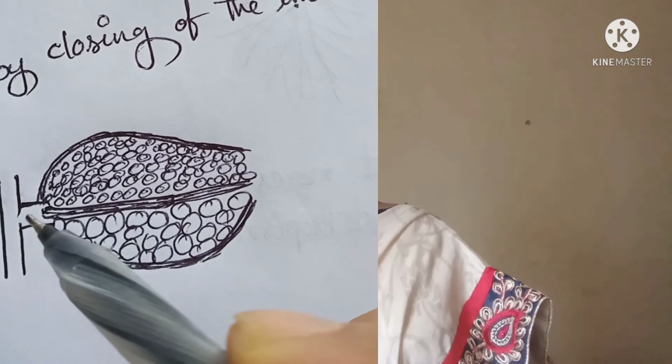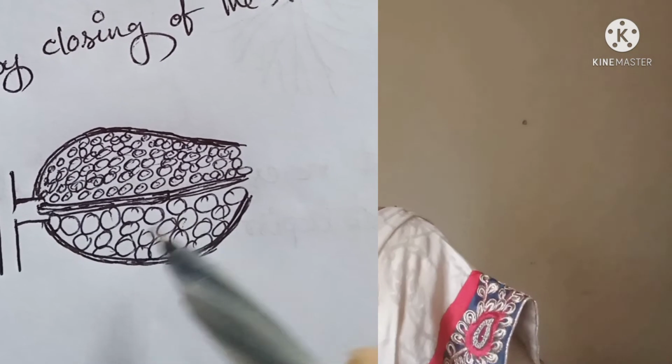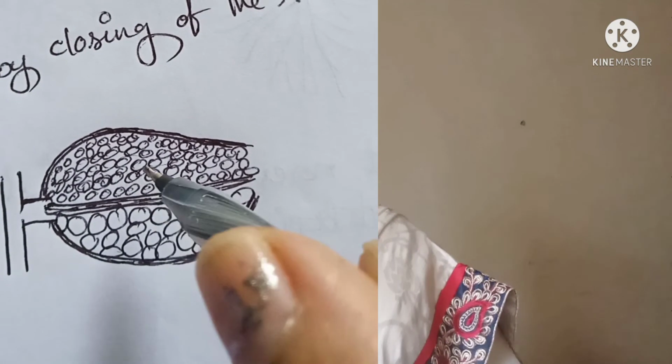The two sides of the pulvinus show different types of cellular organization, of which the lower half consists of thin-walled, loosely arranged parenchyma cells with large intercellular spaces, and the upper half of more compactly arranged parenchyma cells. As regards sensitivity, the upper side is less sensitive and the lower side more sensitive. Under normal conditions, both sides of the pulvinus remain fully turgid and the leaf is held erect.